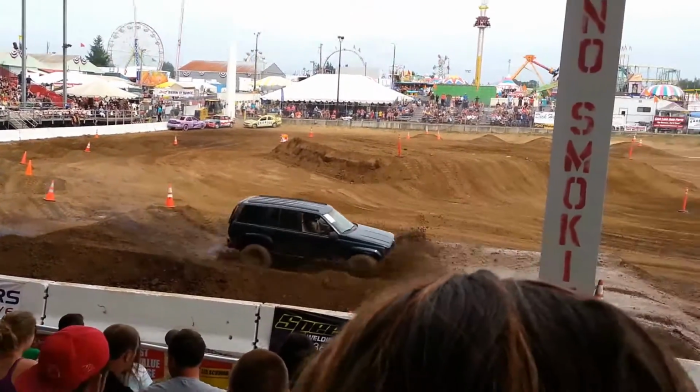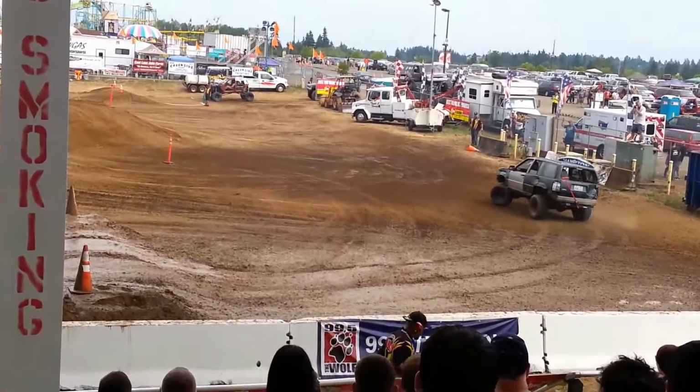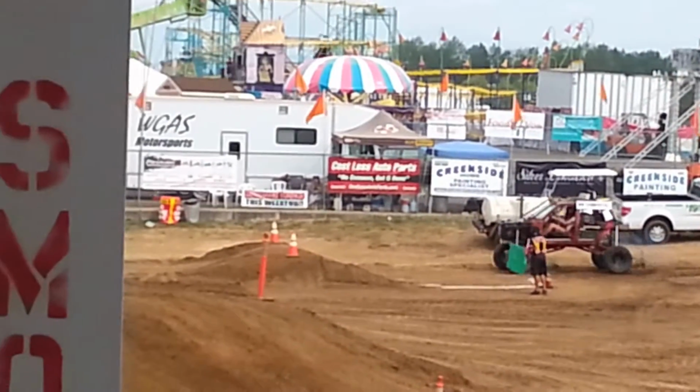Jet nitrous shooting out the back. It's actually a jet turned by an engine. Finish line! Earning some style points.